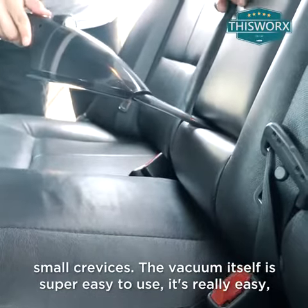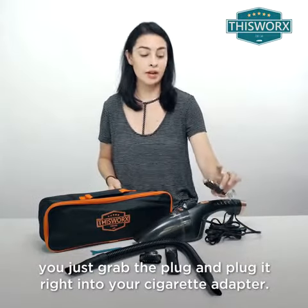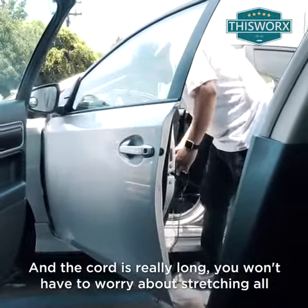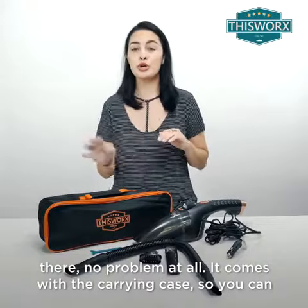The vacuum itself is super easy to use. It's really easy. You just grab the plug and plug it right into your cigarette adapter, and the cord is really long. You won't have to worry about it stretching all the way to your trunk. As long as your seats fold down, you can use it back there, no problem at all.